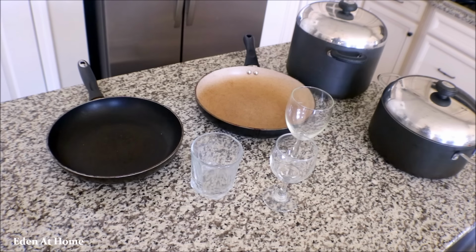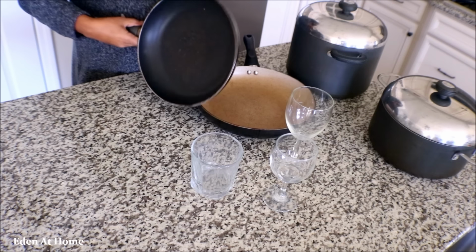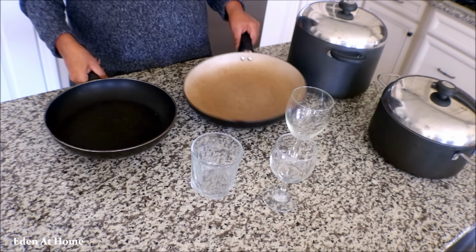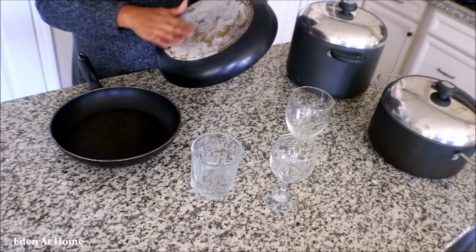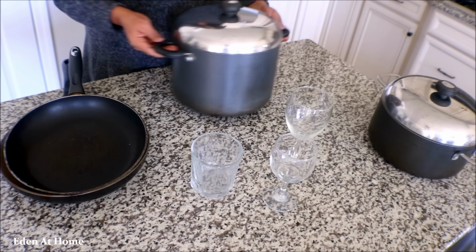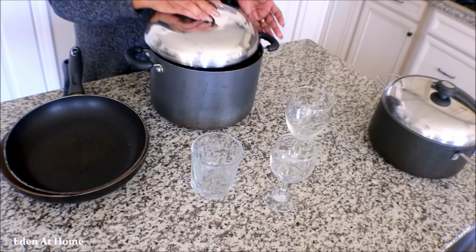I just recently purchased new pots and pans, so I don't need these old ones. They've been with me for a while, especially the pots. They've been here for 17 years, so it's about time to get rid of them. They're in good condition, so I'm going to go ahead and take them to Goodwill. But the pans are kind of old, so I will go ahead and put them in the trash.